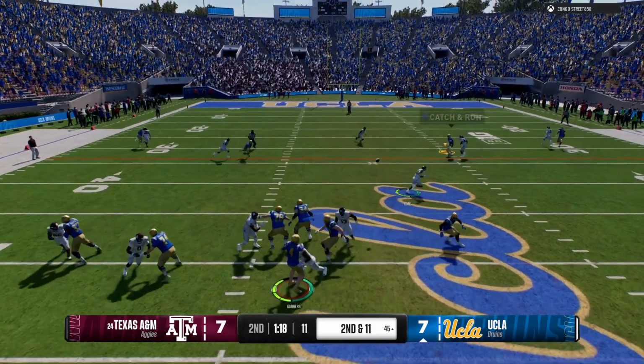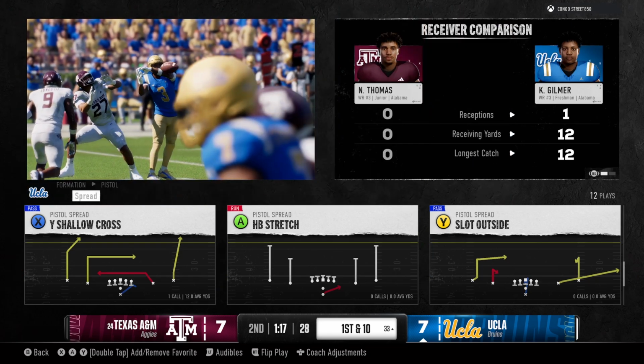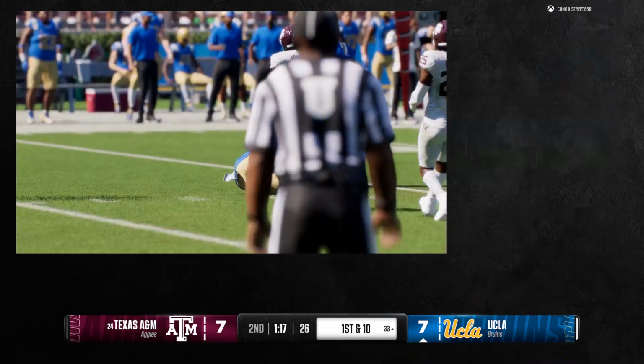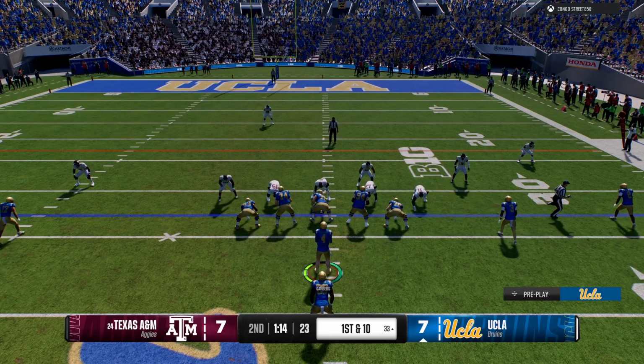He's looking to throw. Right down the middle. Bounces it in. And the defense makes the immediate tackle, but he has enough for the first down. Here's this offense with a fresh set of downs.